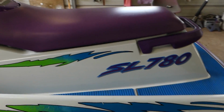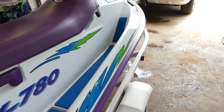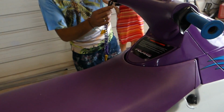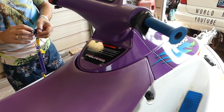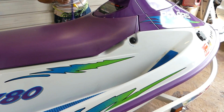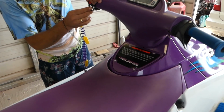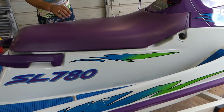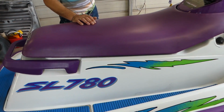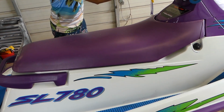Another thing: you probably don't want to buy a jet ski with too many hours. Usually they say about 300 hours on a jet ski is the limit. This one has 130, a pretty low-hour jet ski for a '97 model. You want to make sure that it starts, but you want to start it without revving it up. Don't give it any gas, just start it and kill it, to see that it's going to fire right up.